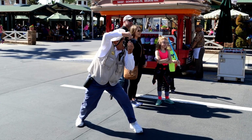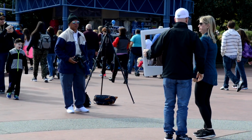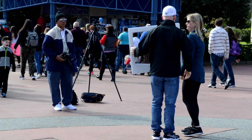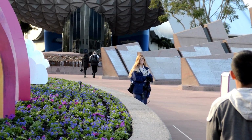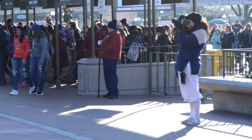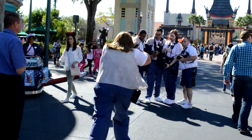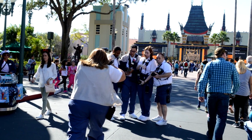Where are these photographers? Well, they're really all over the place. When you walk into any Disney park, they're going to be right there at the entrance. At Epcot, they're taking pictures of Spaceship Earth as soon as you walk in the gates. At Magic Kingdom, they're often taking pictures of the train station. At Animal Kingdom, you'll see them with the Tree of Life. At Hollywood Studios, they're shooting down towards Tower of Terror, or even the Chinese Theater.